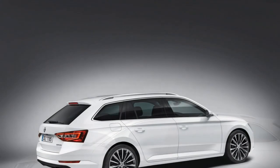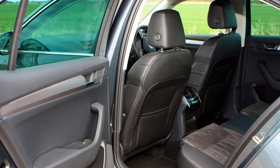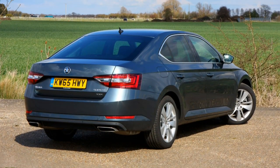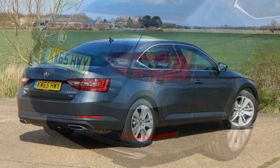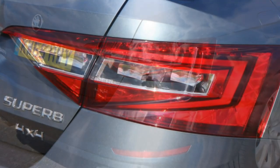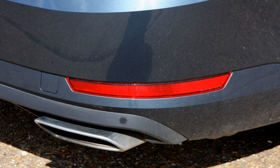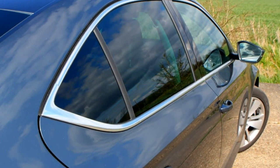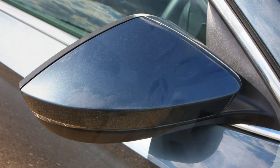Not only is performance better with the higher output engine, with top speeds of 135 miles per hour for both gearboxes, the manual being 0.2 seconds quicker from 0-62 miles per hour at 8.7 seconds, efficiency is superior too, due to active cylinder technology closing two of the cylinders once the engine's running well below full load. Official figures hold the manual and DSG at 55.4 miles per gallon, with CO2 rated at 119 g/km for both.